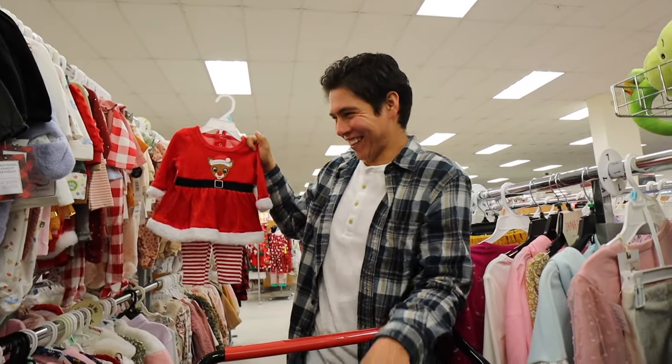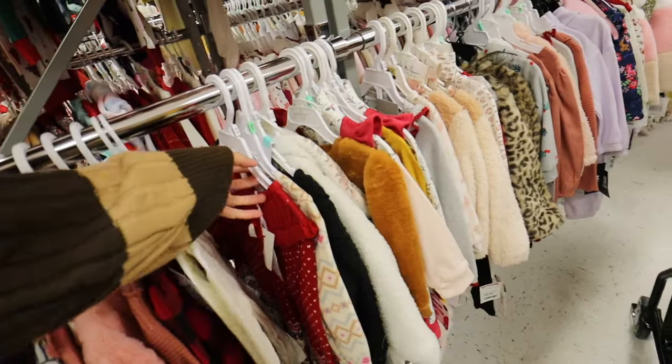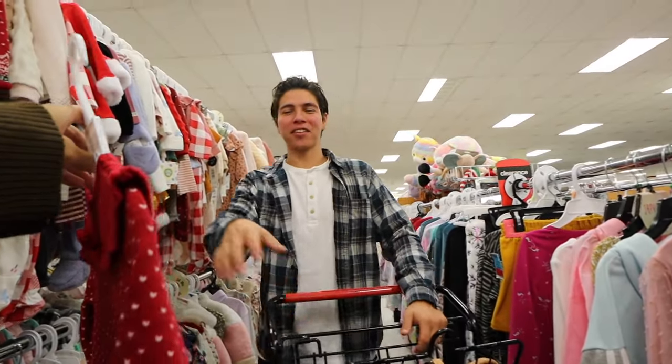That's what you want her to wear. What size is it? Because of this. What size is it? Here, how about this one? Should we wear that to a Christmas party?